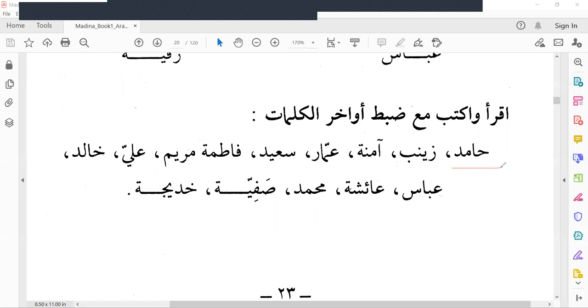Okay, so if you see the names without haraka and when you try to read, just make sure if it is a masculine proper name, you have to end with tanween. If it is a feminine proper name, then you have to end with a single dhamma, okay, without tanween.